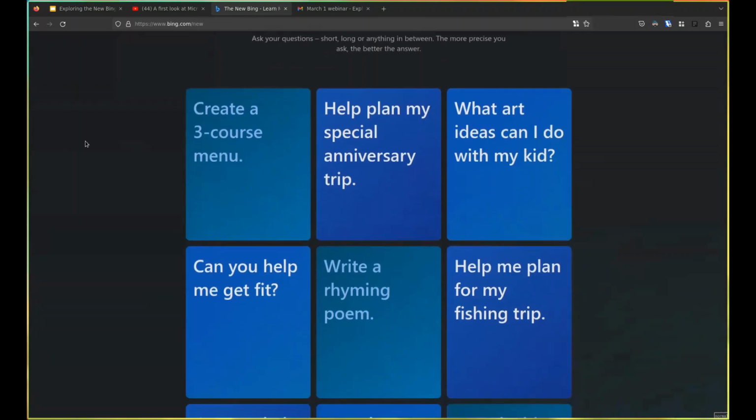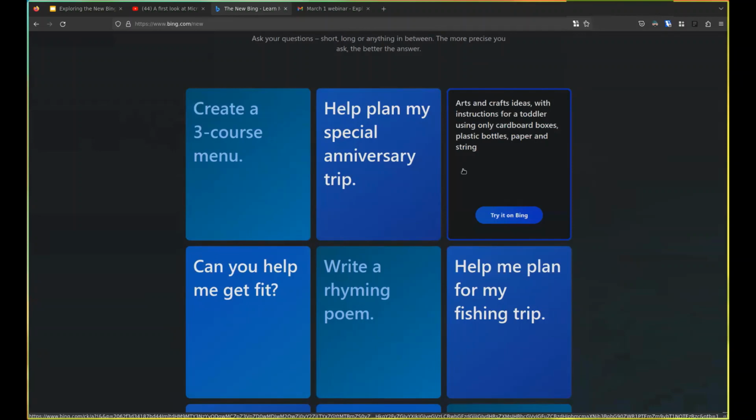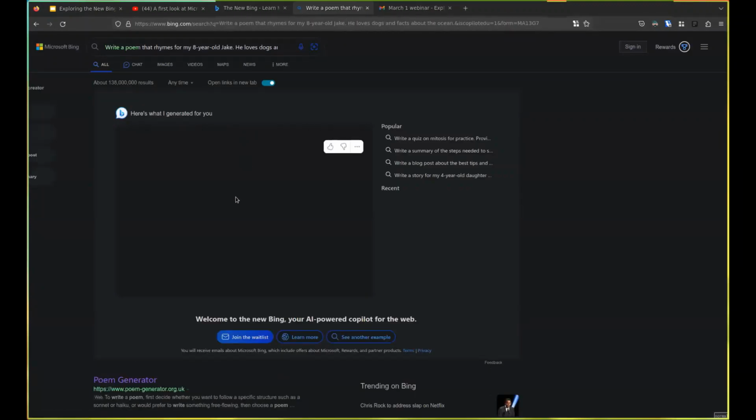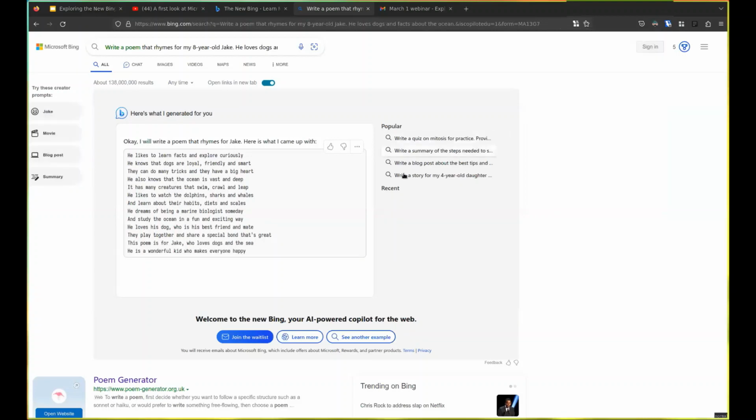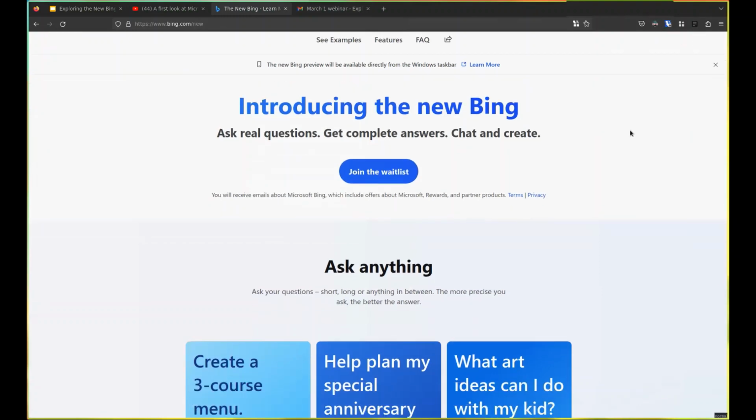And this has some examples of some questions you might ask. And in fact, if you say try it, it will give you an example generation. So I can't use the Bing normally, but oh, sorry. There we go. And you can see right here, it wrote a rhyming poem based on this prompt. And this is the example. So that's not me actually using it. It's me using one of the pre-made examples.